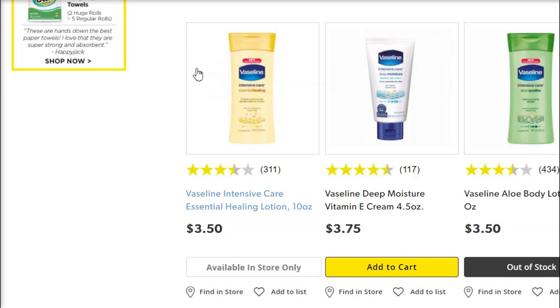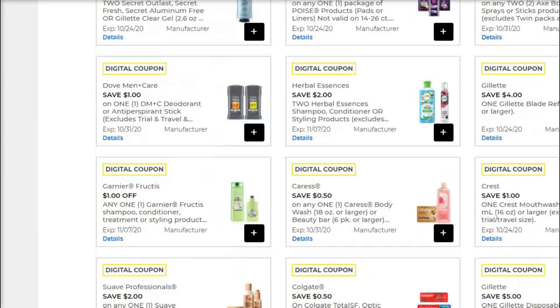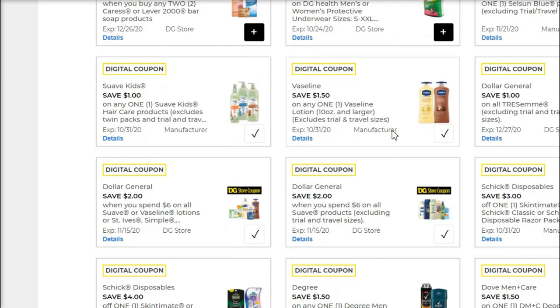Next, you're going to pick up the Vaseline lotion. You want to get two of these. These are $3.50 a piece. You can get any of the types, it doesn't matter. But you're going to spend $7 total on two. And then we're going to use this dollar off digital coupon on one of the bottles. And we're going to scroll down here because you should also have a $1.50 off coupon for the second bottle. These are the 10-ounce bottles, so that's not an issue.